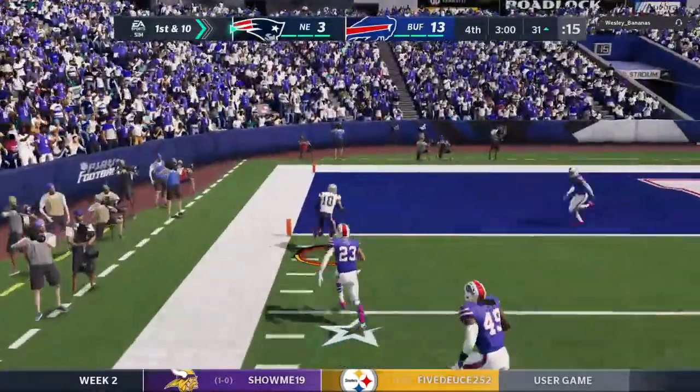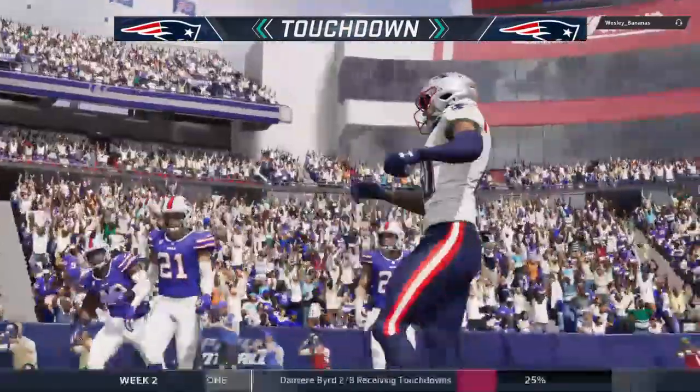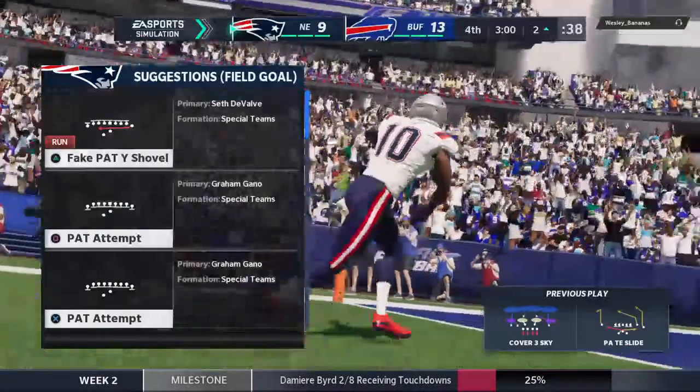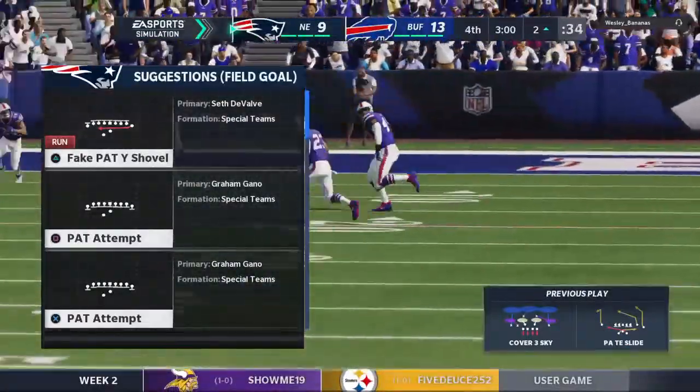He'll get this into the hands of Bird. And he's in. Touchdown, Patriots. Damiere Byrd, his second touchdown on the season. And the Patriots are back within a score.